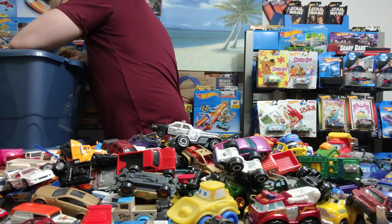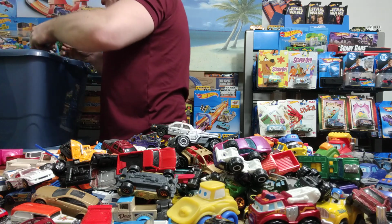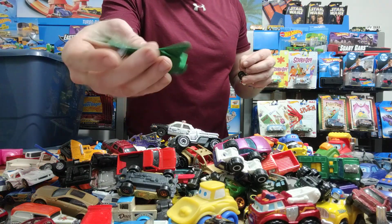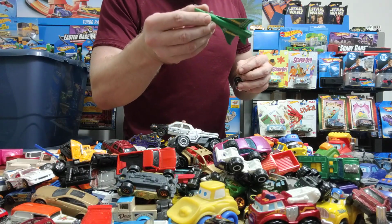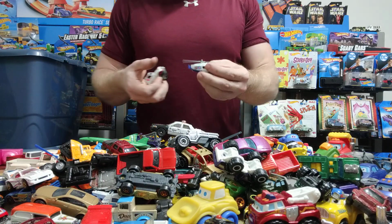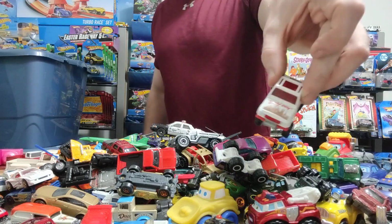We're about halfway done with this build. Well, a lot more at halfway. We're finishing up the bottom. I love my planes. We got a F-15 right here. I don't know who made it. It's Matchbox. Matchbox still makes planes, so that's not an old one. Another helicopter. And we got a Hot Wheels dairy truck here.